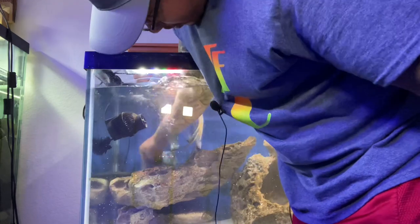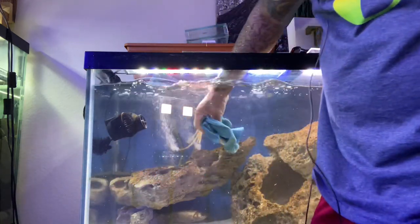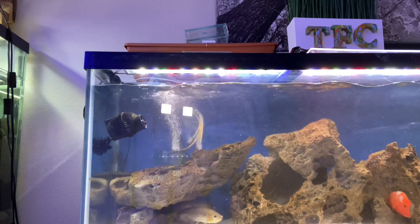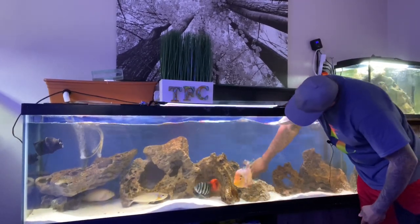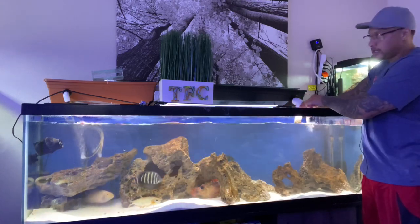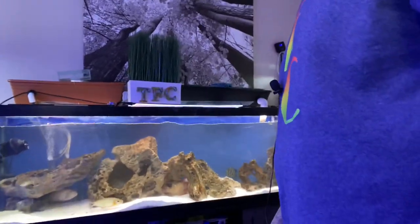Right there, a little bit of algae on the glass. All right, there it is. All right, we got that one done. So luckily, the other two, I don't even have to clean the glass. There's no algae issues. So I just got to siphon this out, hook this up to my four-way, that's it. I'll be right back.